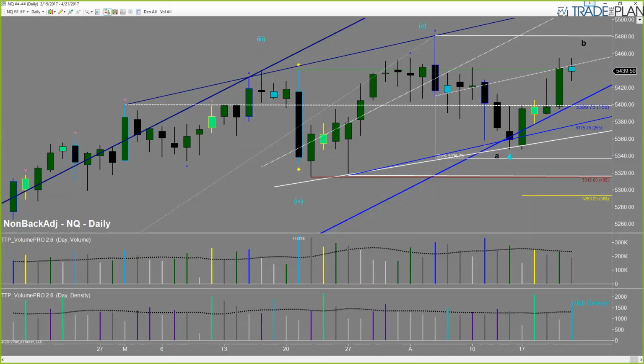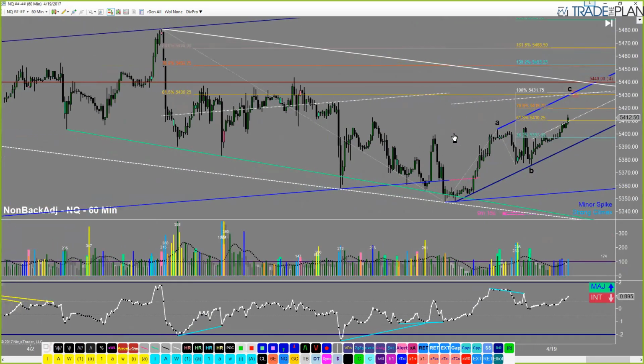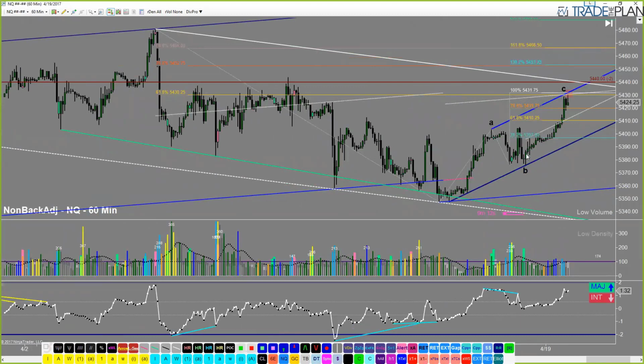Okay, and the reason I'm thinking that is this push up right here. If that's not a picture perfect ABC, then I don't know what is. C wave is exactly 100% the size of wave A. It's exactly symmetrical. It's perfectly symmetrical. Came right up to the top of the channel, right where the 100% line intersects it, right at the 61.8 of this correction.